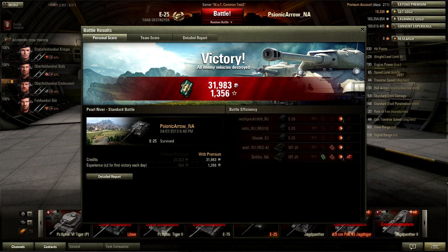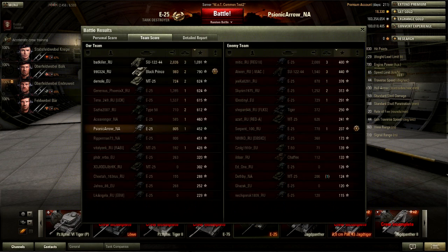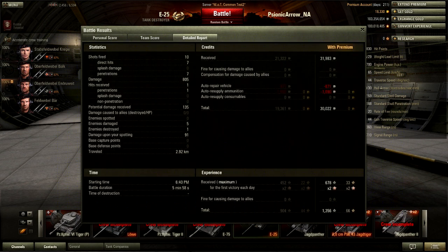1,356. Well, no, that's actually doubled. So that would be 452 points of experience. Only 805 damage, but you can see that the E-25 moves around quite well. 10 shots fired, 7 hits, 7 penetrations, and only 91 spotting damage, so that's not that great. 30,000 credits earned on a premium account, 19,000 non-premium. Not that great in credit earnings, but these games weren't that great either, so we'll just have to see about that on the live servers.